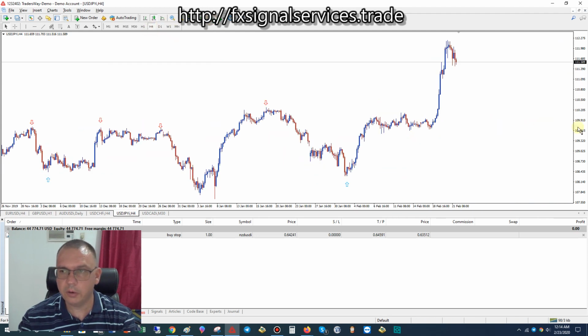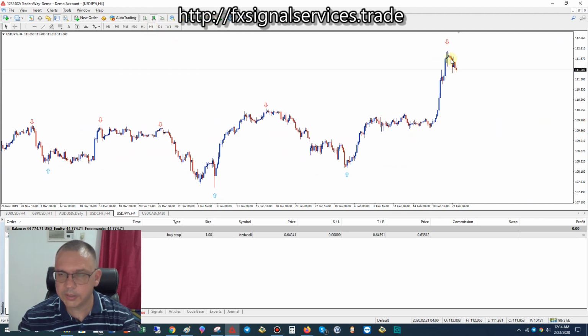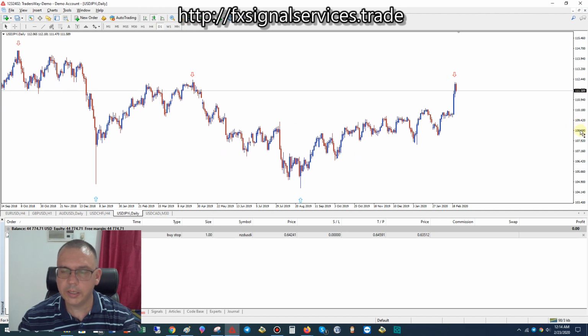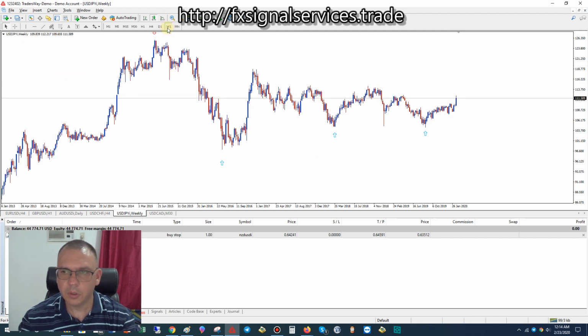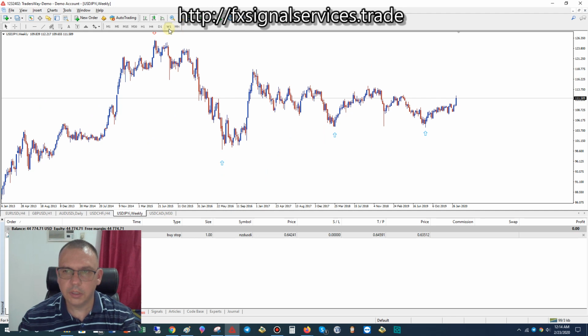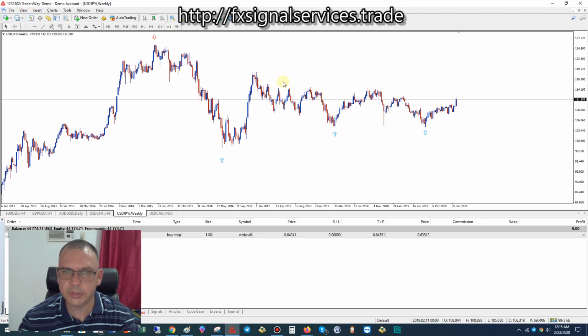If we look at the 4-hour chart, we see, yes, the price did spike up and hit a strong level of resistance and is coming back down now. All right, same thing on the daily. So what we can expect is the price to be dropping pretty much all this week. Okay, the weekly shows to go up and the monthly shows to go down. So I would not expect this price to be going up. Okay, I would definitely be looking to sell.